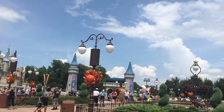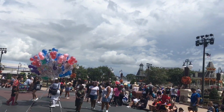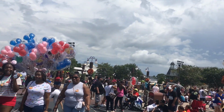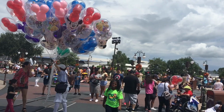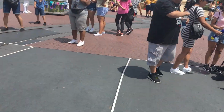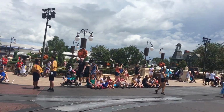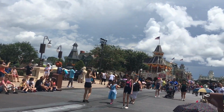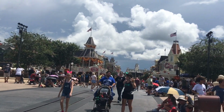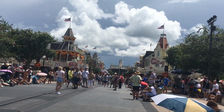All things considered, it's a pretty beautiful day in Magic Kingdom. The clouds today were pretty rough. The rain came in pretty hardcore, but it's looking good now. The sun came out and dried everything up. I was expecting the ground to still be wet by the time I got inside Magic Kingdom, but it has completely evaporated. All right, heading back down Main Street. I think I'll end this one-take experience back at the front of the park, maybe by the train station.